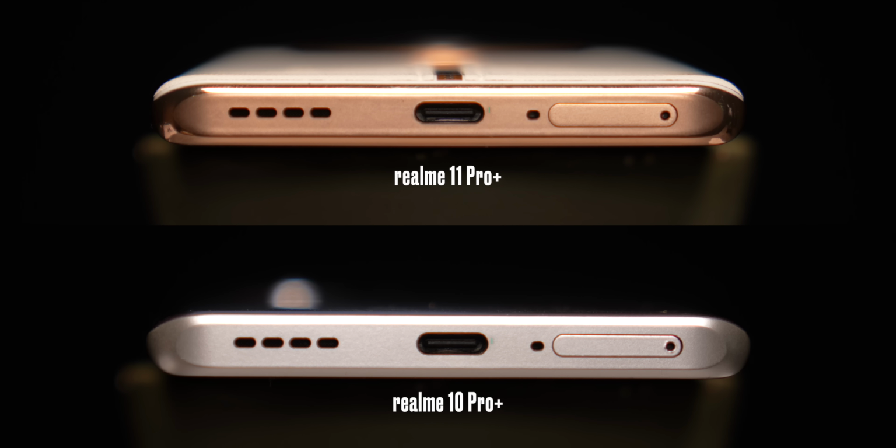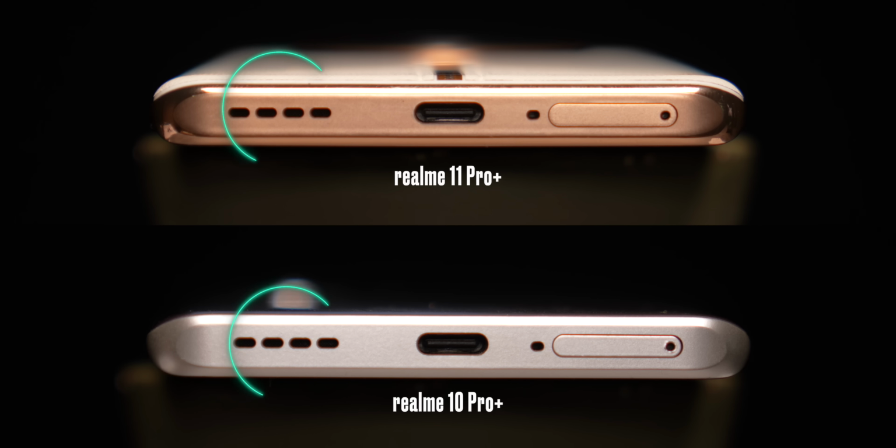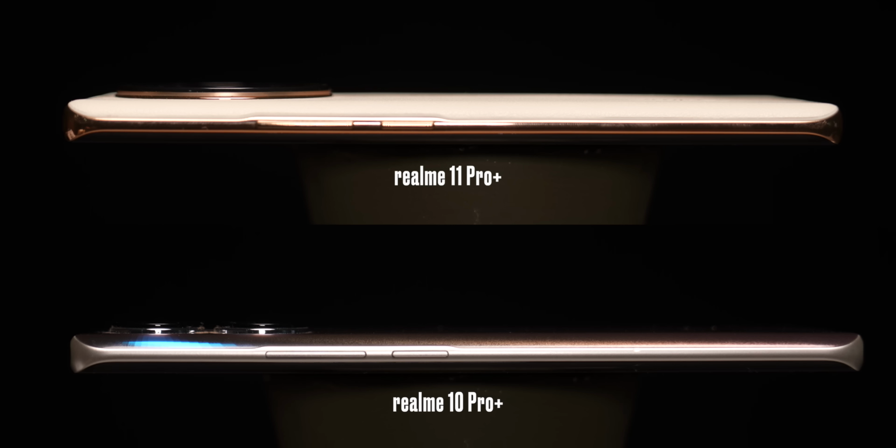Now, talking about the ports and buttons on both these phones, they remain absolutely unchanged. At the bottom, you got a Type-C 2.0 port, a SIM card tray which accepts 2 nano SIM cards, a speaker grill, and a microphone as well. At the top, you got another separate speaker grill which works with the bottom one in stereo setup, and there's a noise cancelling mic as well. And of course, the right spine has the power button and the volume rocker.